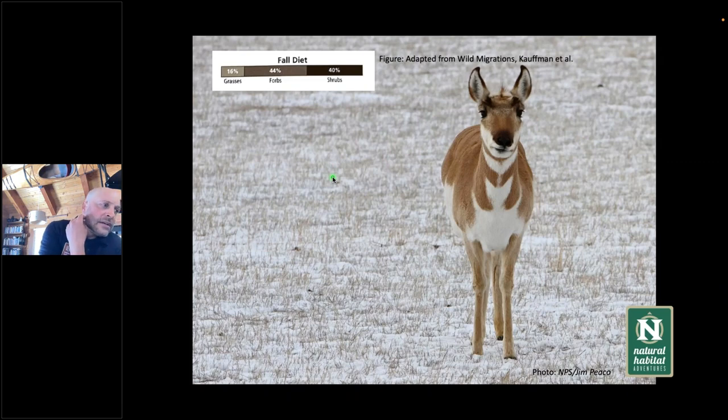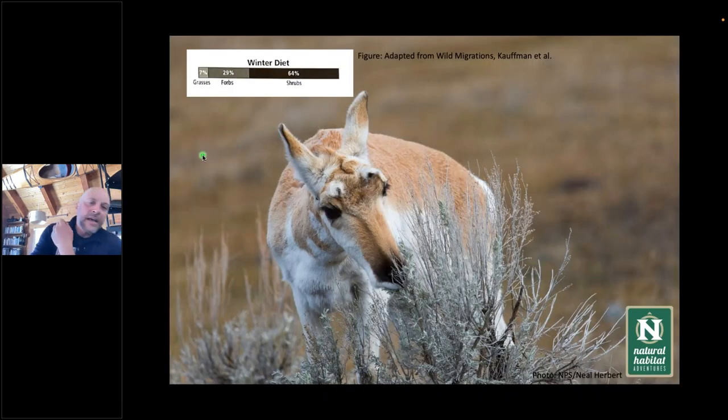And finally, in the fall, that shifts a little bit. They start to eat more shrubs, so more sagebrush, as the quality and availability of forbs begins to decrease. And again, grasses are not a huge part of their diet in the fall. And then in the winter, this is when they're going to be eating primarily shrubs. So this is the time of the year that they're going to be eating the woody stems, the hardy leaves of sage, which actually don't wither too much in the winter. They're still available in the winter. And so during the winter, pronghorn are eating almost exclusively shrubs, very few grasses and very few forbs.